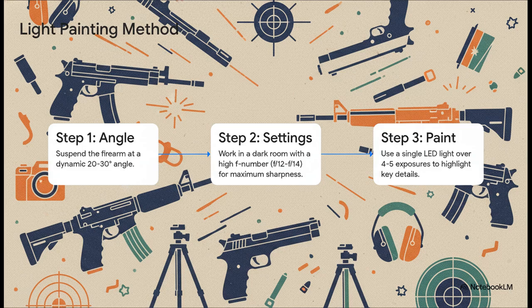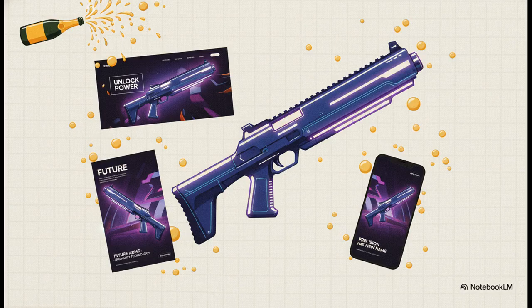Finally, with a simple little LED torch, you literally paint the firearm with light over a few different photos, bringing out all those beautiful details and textures. And the result? It's a thing of beauty. A flawless, perfectly cut out image on a transparent background. Your marketing team can drop this onto any ad, any social media post, anywhere. It's what the source calls the graphic designer's champagne moment, and I think we can all raise a glass to that.